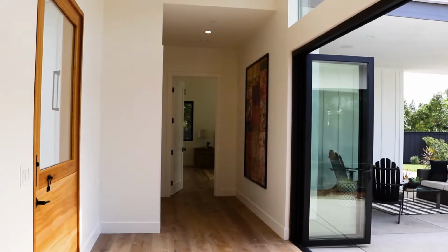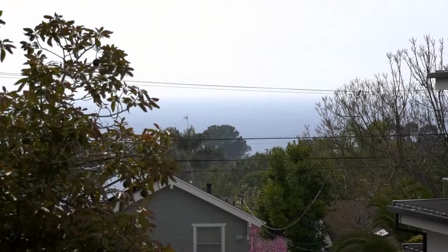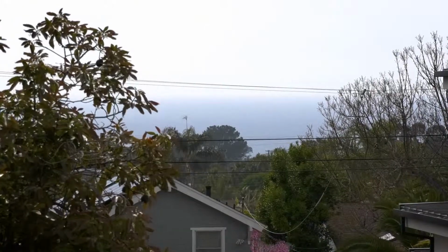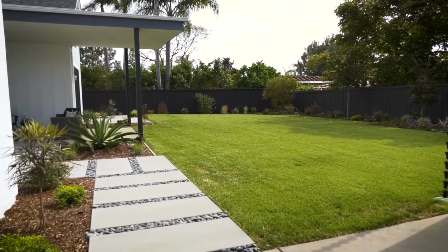So we started with understanding the views. As Ryan mentioned, we have views out to the mountains in the morning. Upstairs, we have views out to the ocean to the west. Beautiful. And really just tons of room to play with in the backyard. So that was a key focus today.